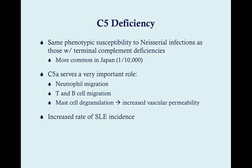Everything before that is going to be pretty much normal. So you have no problem with your classical, lectin, or alternative pathways. You have no problem making C3. You have no problem with opsonization. You've got your chemotactic factors, C3a and C4a, that are all there and able to allow for inflammation. So for the most part, you're fine.